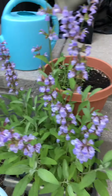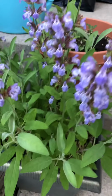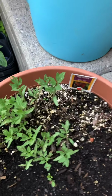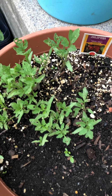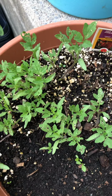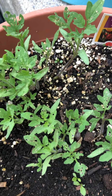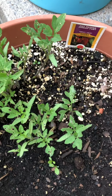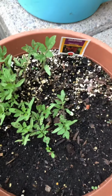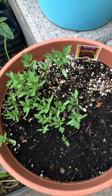It's in flower right now. So beautiful. And I just love sage. These are some tomatoes that I think I must have either eaten a tomato and saved the seeds. Well, I didn't even save, I just threw them in there. Or it's from an old tomato that survived over the winter, sort of, down in the basement. And then I just kind of threw it in there a couple months ago.